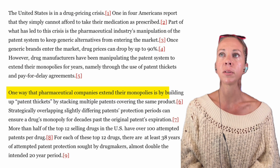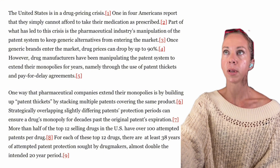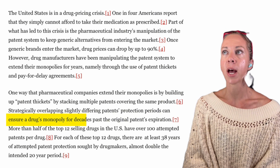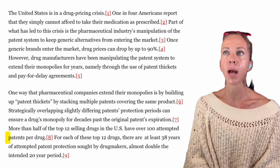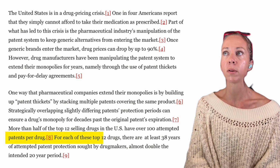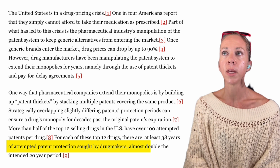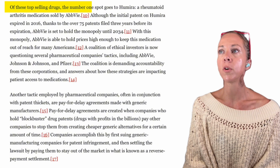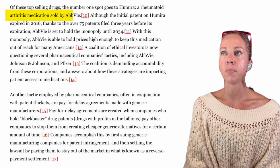So it goes on to say that one way that pharmaceutical companies extend their monopolies is by building up patent thickets by stacking multiple patents covering the same product. Pharmaceutical companies strategically overlap slightly different patent protection periods and can ensure the drug's monopoly for decades past the original patent expiration. More than half of the top 12 selling drugs in the US have over 100 attempted patents per drug. For each of these top 12 drugs, there are at least 38 years of attempted patent protection sought by drug makers, almost double the intended 20-year period. Of these top-selling drugs, the number one spot goes to Humira, a rheumatoid arthritis medication sold by AbbVie.